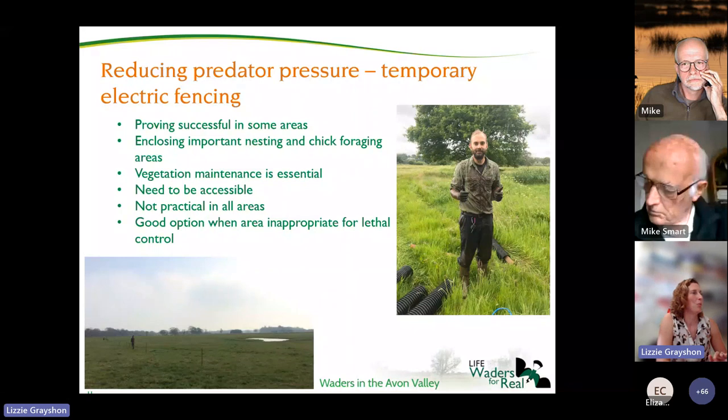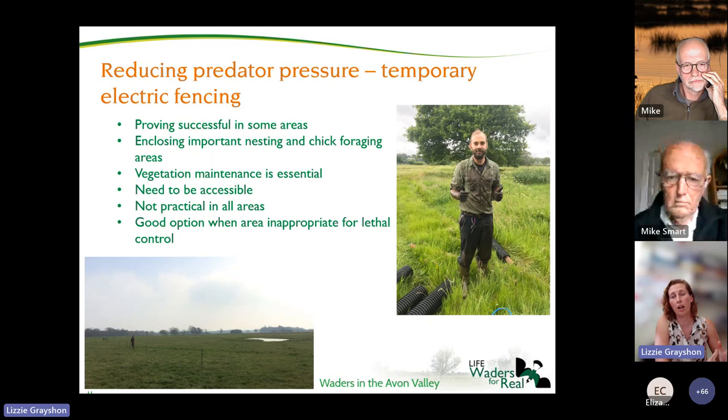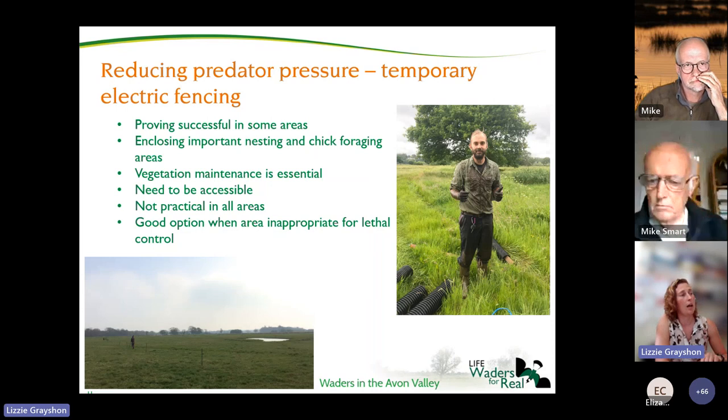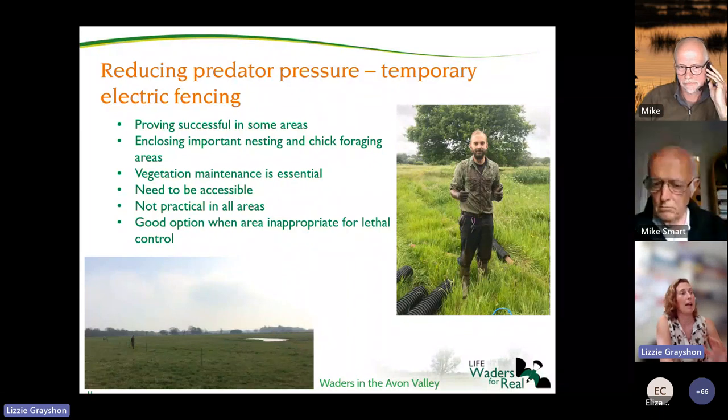So we also really quite focused on trying to reduce predation pressure. We did this through non-lethal methods such as nest cages, but what worked for us was the temporary electric fencing. We were fencing quite large areas to fence a number of lapwing and redshank pairs, aiming to get some nice chick rearing habitat in there as well, so they can have their nests in the fence and have that chick habitat available in the fence as well.